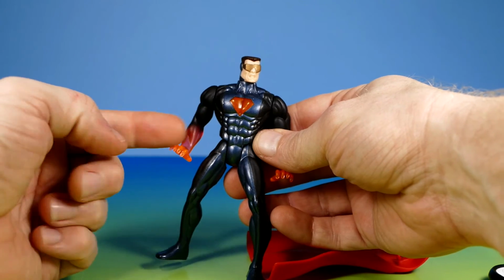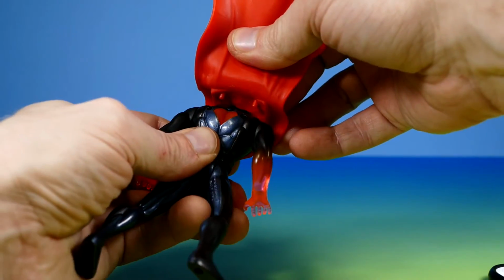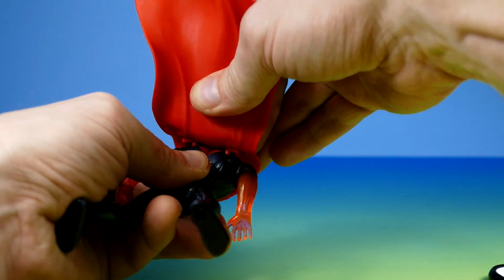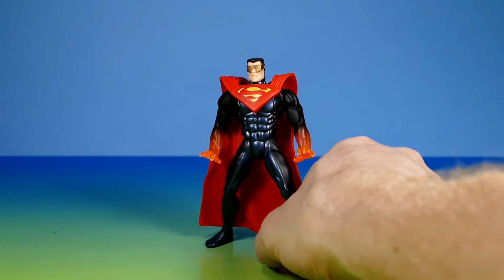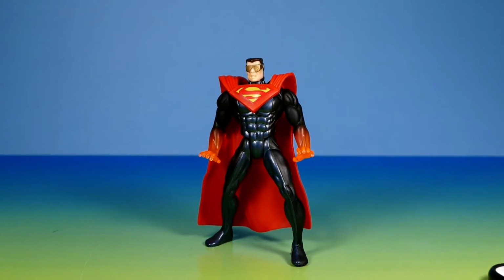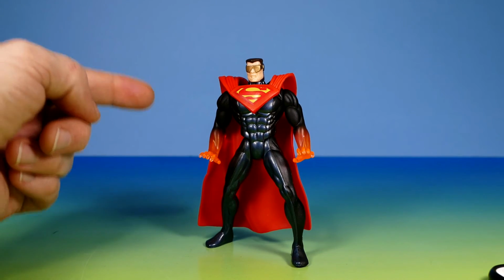And actually, he didn't fly around with the S on his chest after returning from saving Superman's life. The cape fits on his back just the same as all the rest. Little holes, little pegs, just like that. And overall, I think it's a very cool figure. And again, really, this should have been in Wave 2 of the Superman Man of Steel collection.